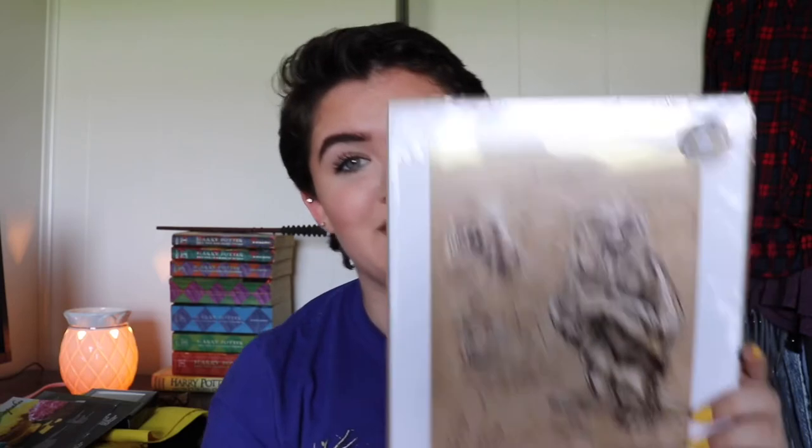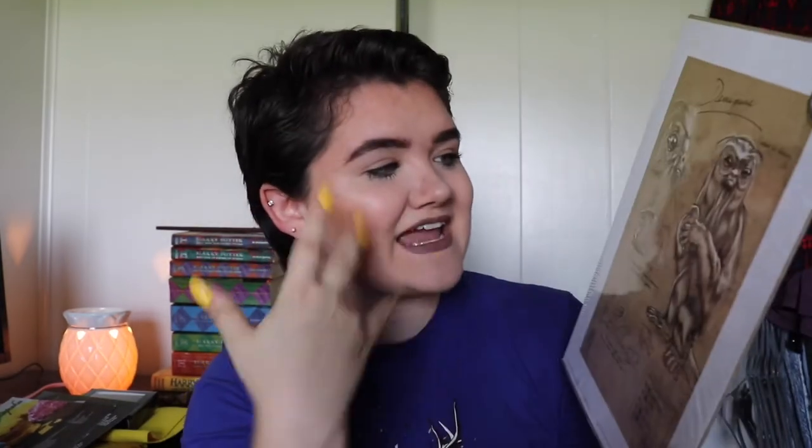We have the print, and this month's print is a GeekGear limited edition. That doesn't say limited edition. Yeah, it's not a limited edition. It's a license exclusive by GeekGear. So it is a demiguise from Fantastic Beasts. So this is cute.